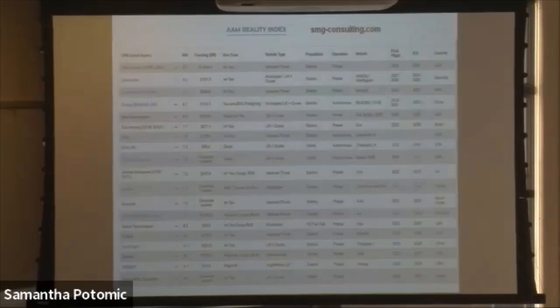This is a spreadsheet list. I know you can't read that very easily, but I have some graphs that show some of these numbers. But basically, this is a company in California called SMG Consulting, and they make it their business to keep abreast of the latest data and information about all of the electric aircraft that have some chance of being a real successful product.